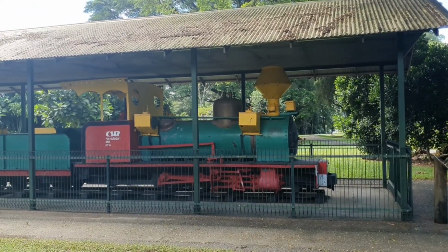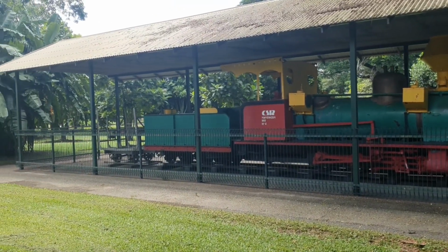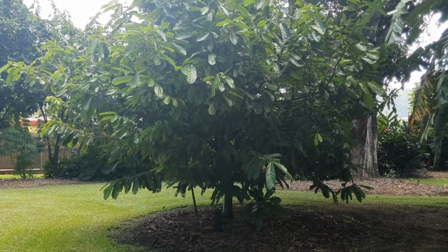Choo choo. Sugarcane locomotive. Okay, back to the tree. I'm trying to stay focused, as George would tell me.